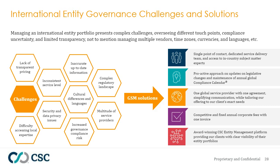There's compliance in Brazil, and compliance in Singapore, and compliance in China, and it's not all the same. So each country has its own nuance. So what we bring to the table is centralization and a proactive approach.